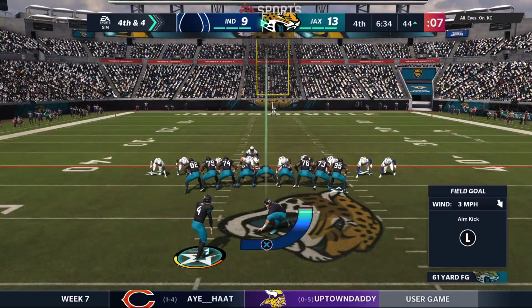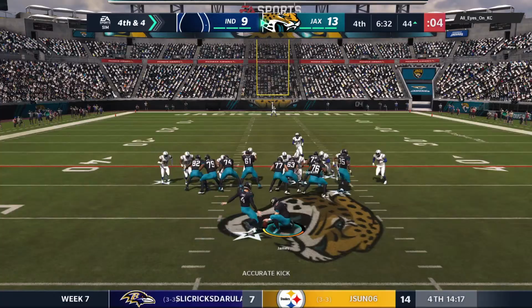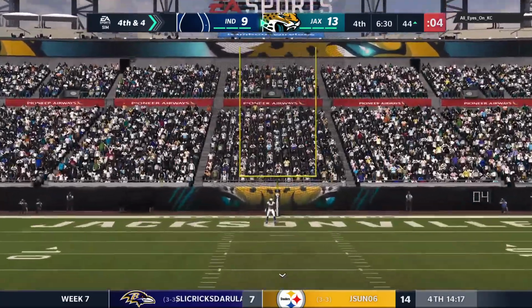So on 4th down, out trots the kicker in a big spot here. And this will be spotted on the other side of the field. It's a 61-yard attempt.